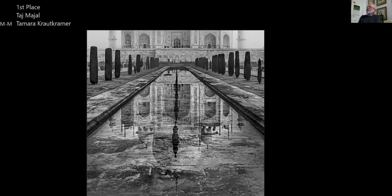And first place, Tamara. So unusual, really beautiful. What do you think that central dark vertical image is? Is that a reflection? I mean, there's nothing above the pool that it represents. Those are in the pool. Yeah, it's a combination of these posts in the pool with their reflection. Right. Uh-huh. It's just stunning. Yeah, it's really cool.